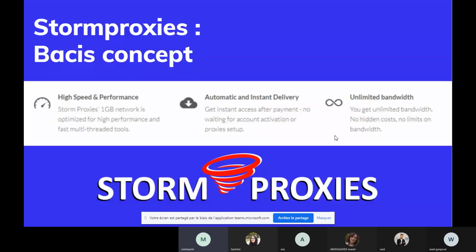Still, the company has carved itself a comfortable niche with a surprisingly loyal following. Storm Proxies pitches itself at small-time scrapers, social media managers, sneaker coppers. Add in a few well-placed ads here and there, word-of-mouth recommendations, and suddenly Storm Proxies' popularity starts making sense.